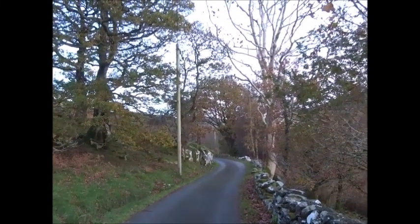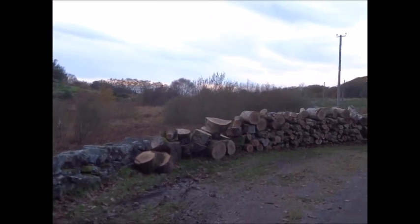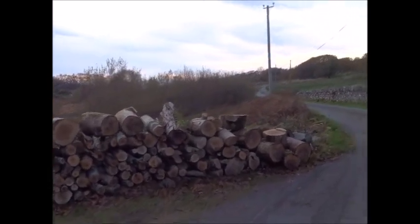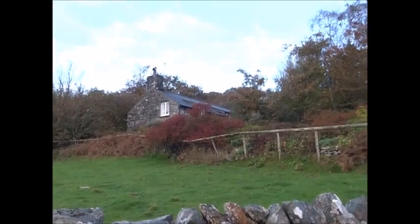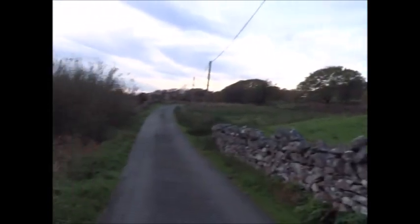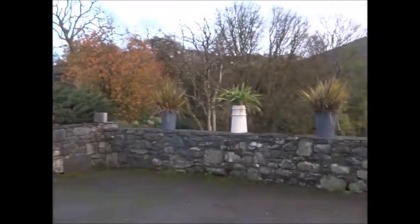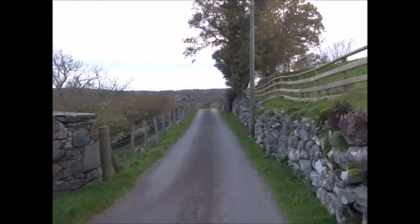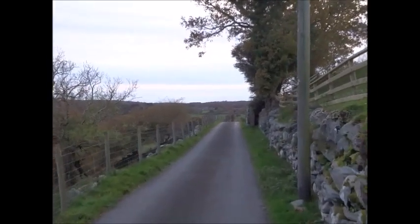Okay, the blue sky's still there behind those hills and mountains at the back, but no sign of it in this direction. There's a nice pile of timber there, ready for the log burner or fireplace this winter. And there's the cottage I presume those logs are for. Okay, I'm under a mile now. Probably just a little over half a mile to go before I reach the car. But of course the last stretch always feels the longest, because you never feel quite as energetic at the end of the walk as you do at the beginning.